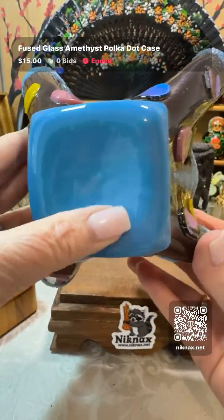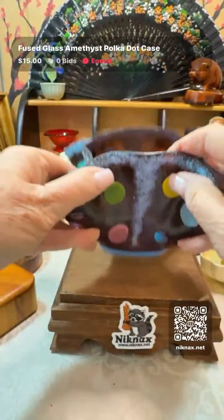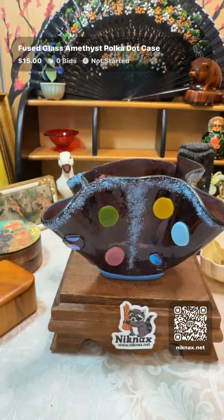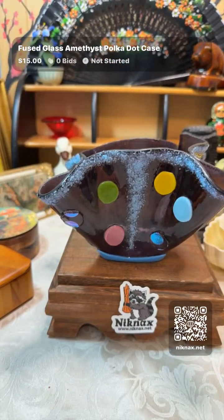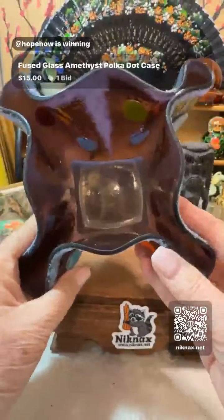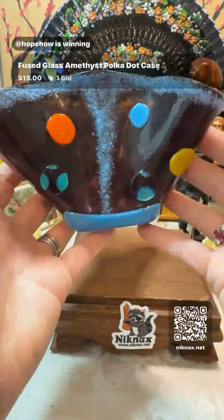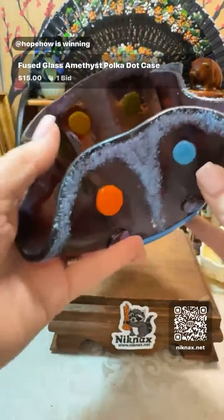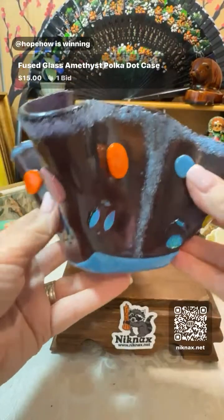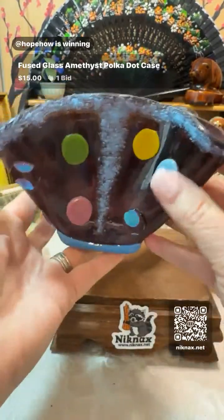Hi, like mother and daughter, welcome in. No chips, no issues. Let me pull that back up, restart the auction, and it's starting at 15 and it's running. It's just pretty darn amazing. Very unique. Thank you for your bid. Great for your flowers in there. I think it would be something that would catch people's eyes, because it's different.